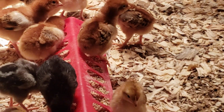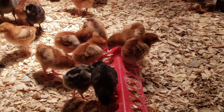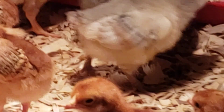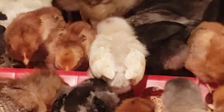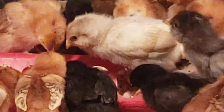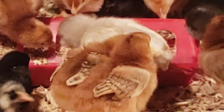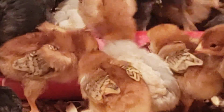Okay, and then I see some in there that are kind of whitish and they look like owl heads or something. Those are Easter Eggers, the ones who lay the green and blue eggs. Oh, okay. They're light colored. And oh, there's the head of one. They kind of look like little hoot owls. Mm-hmm. And so, what's the purpose of a hoot owl? I mean, an Easter Egger. To get green and blue eggs.